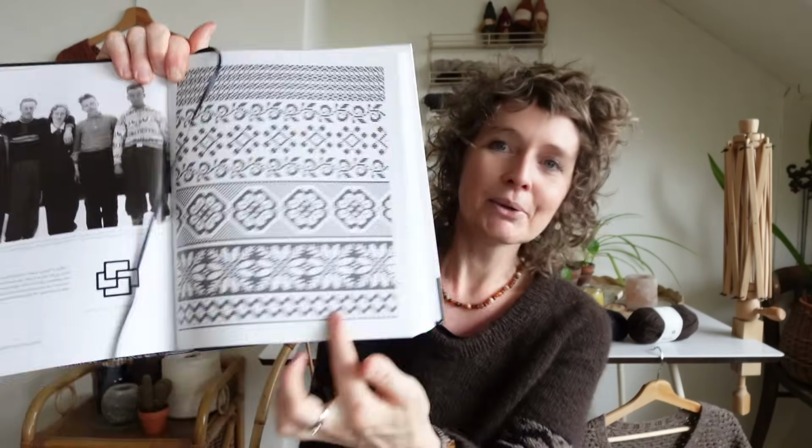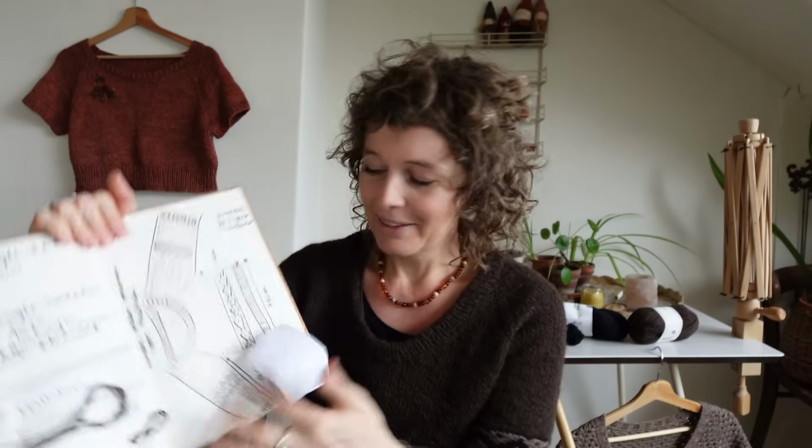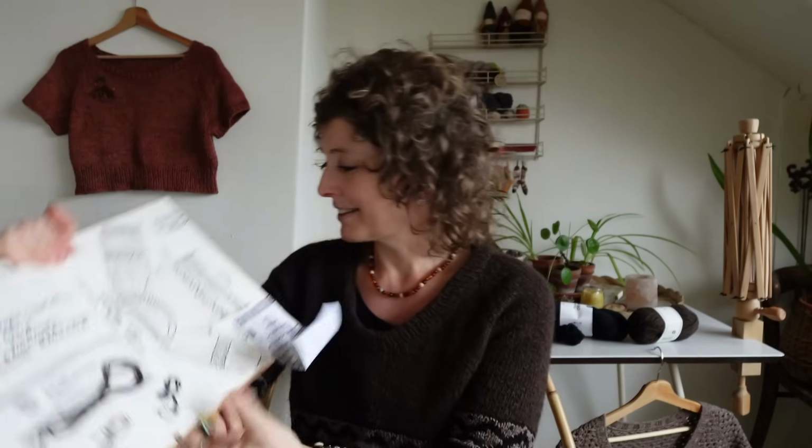And then I started knitting, and when I was halfway, I thought, this is big, this is huge. I really had in mind that my stitch pattern on my sweater would be this size. So I could make my whole body filled with those rows of this chart, and I was completely wrong, because it was much bigger. So yeah, it made me laugh.